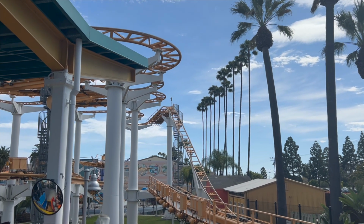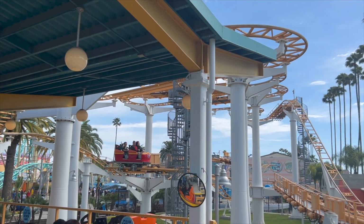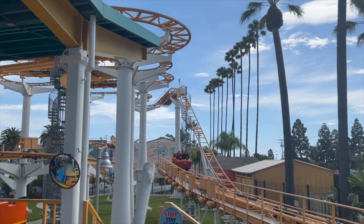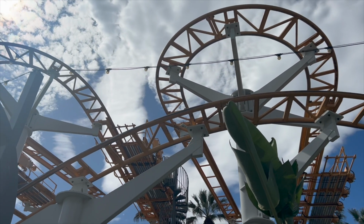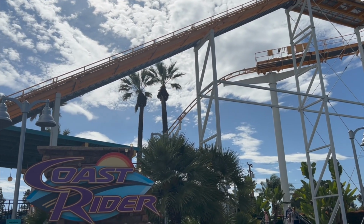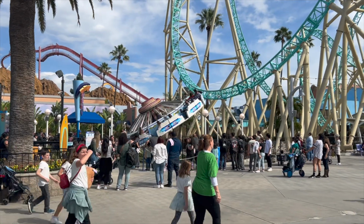So I found that Coast Rider was definitely one of the more tamer versions of this style ride. It didn't really pick up that much speed throughout, and I've been on some where around those turns it really whips you. And this one, I felt like it was very family friendly. Like, I think majority of people can do this one. So if you're concerned with that one, I would say try it out. It's definitely more on the family friendly side than Thrill. Skipping that nightmare.